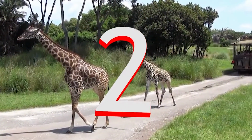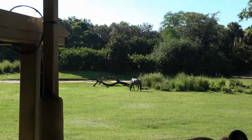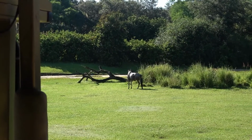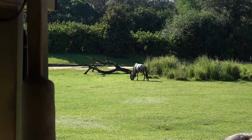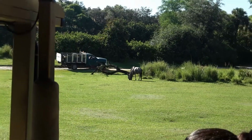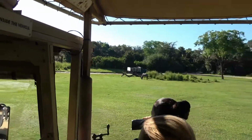Number 2, Kilimanjaro Safari. You are at Disney's Animal Kingdom, so that means you have to see some animals, right? This safari attraction through the savannah of East Africa is a great and very photogenic experience that I would not miss at Disney's Animal Kingdom.